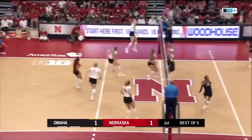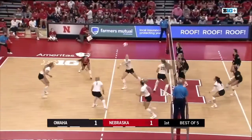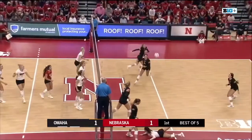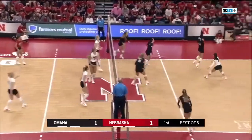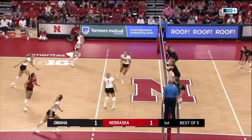Pass by Maddie, jump set left, swing by Krause, well dug in the back right. Now, Fairbanks just rolls shots it over. Here come the Huskers, right front, tip shot Maddie on her off wing, not down. Long rally, back right side swing for Limback there. Good lefty block, back cover. Now left side shot Fairbanks. Here come the Huskers, tied at 1.